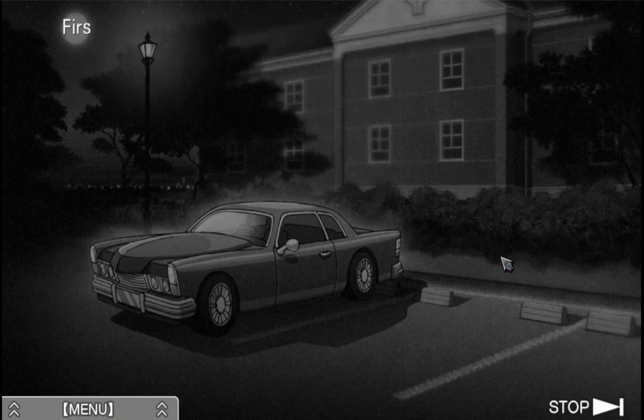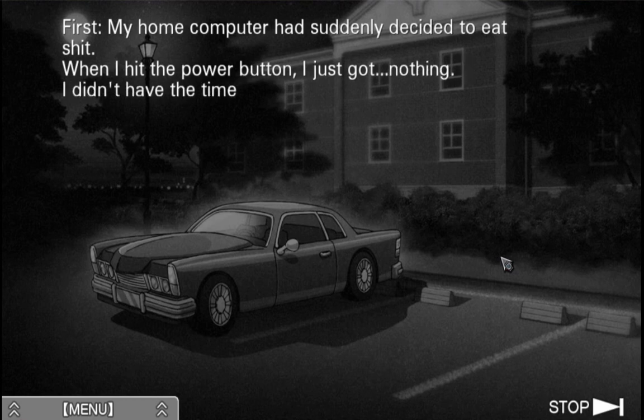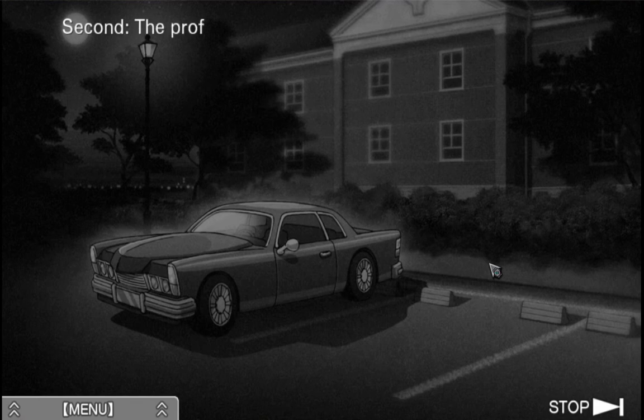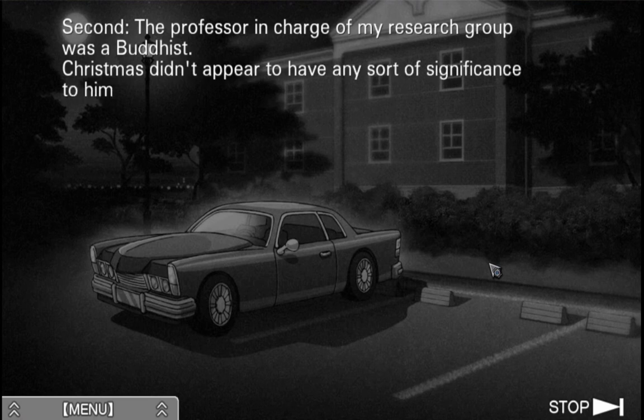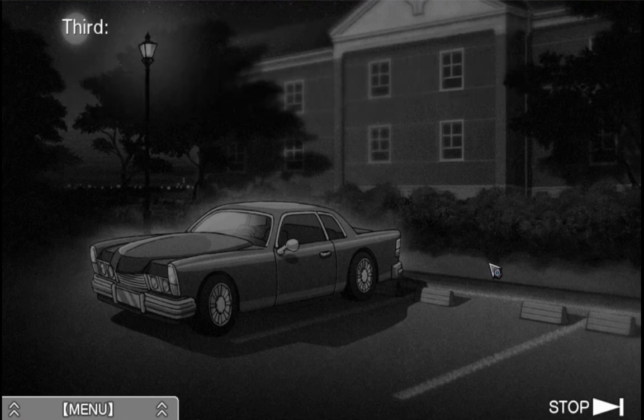There were 3 reasons. First, my home computer had suddenly decided to eat shit. When I hit the power button, I just got nothing. I didn't have the time to spend all night troubleshooting this stupid thing, so I headed back to campus to use one of the school machines. Second, the professor in charge of my research group was a Buddhist. Christmas didn't appear to have any sort of significance to him, and part of me couldn't shake the thought that he was trying to make some kind of point.